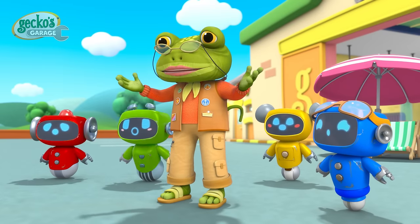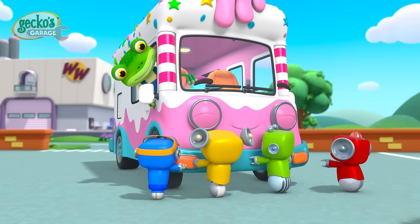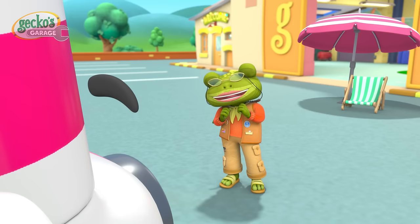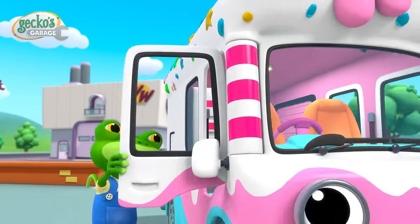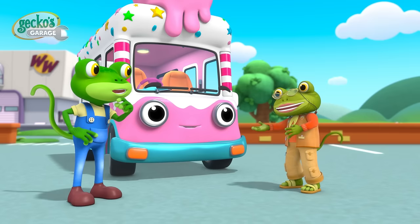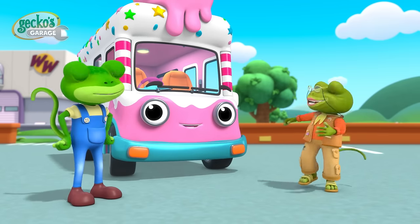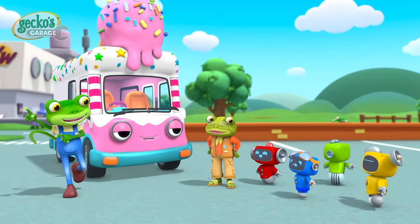Never mind, dear. Your ice cream is always delicious, jingle or not. It is such a lovely tune, though. La la la la la la la la. That's it, Grandma. We can make a cool new jingle ourselves. Oh, can we, Gecky? I have always wanted to be on the stage, darling. We need some instruments to make music. Then we'll be a garage band.